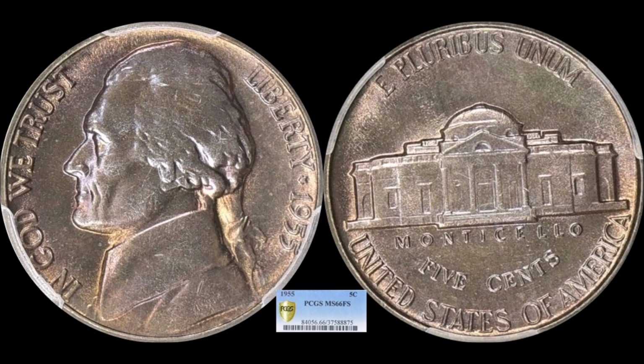So the next one that we have here, of course you guys know, and I express my love for the 1955 dated Jefferson nickels. The strikes are absolutely garbage on these coins. All right, so to find one with full steps and that full strike on the reverse is few and far between. It's a real treasure hunt out there. This example is a PCGS Mint State 66 with full steps. And it also exhibits a little bit of steel gray toning that is all-encompassing of this coin.